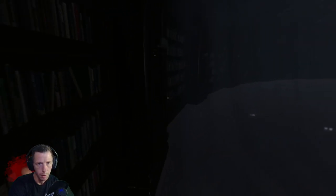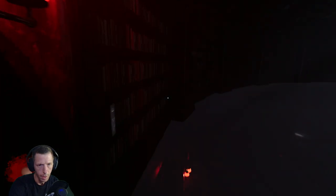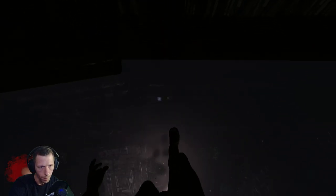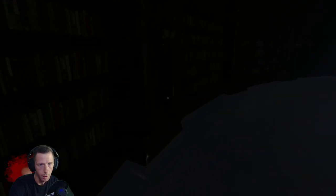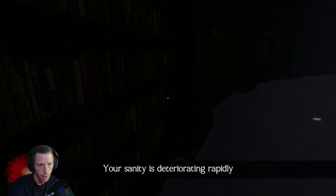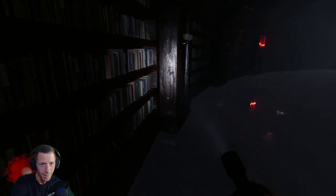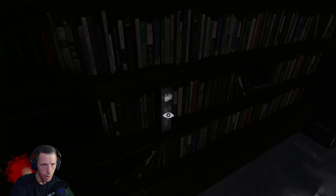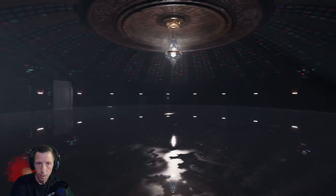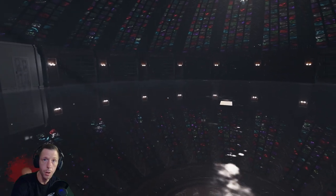Let's leave that book out and see if we can find more books around here. Oh, here we have one. Aha! That book down there is pushed in. Okay, I think I got this. Your sanity is deteriorating rapidly. Does the flashlight help? I don't believe it will. That book is pushed in. Okay. We finished the first riddle.